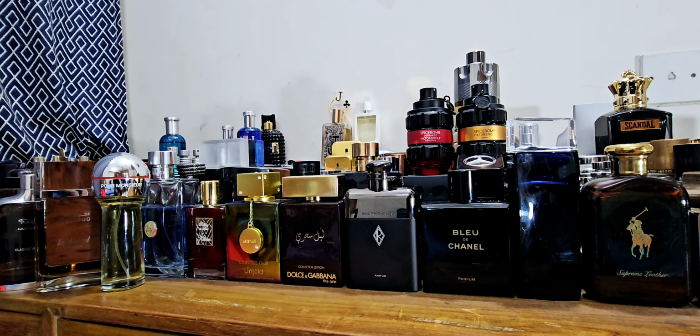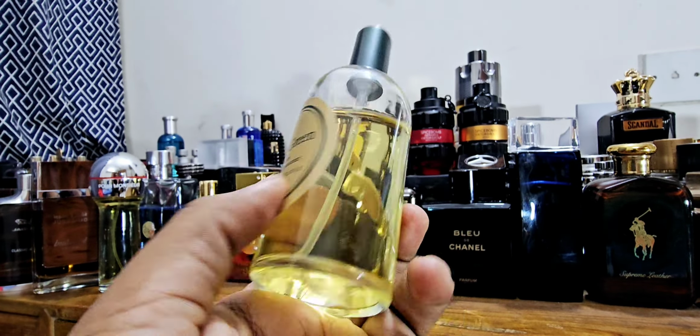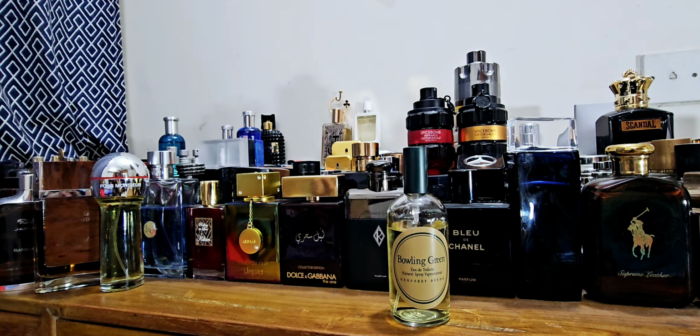So next one, it's going to be number 10. Number 10 is this fragrance right here, Bowling Green by Geoffrey Beene, or Beene, I don't know. Such a simple looking presentation. I still have the box somewhere. Very, very classic, very affordable. It comes in this kind of presentation.